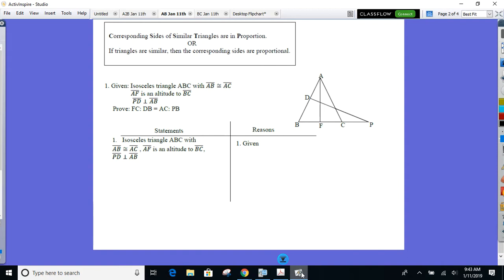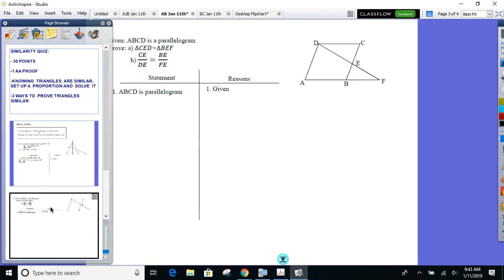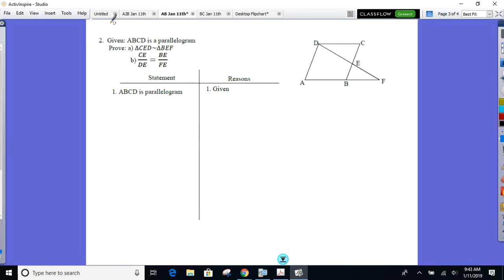What is the deal? How about this one? Okay, so we just switched them, right? Okay, this is the first one. All right, so the first part, prove those 2 triangles similar, CED and BEF, which we should have good practice in from last night.